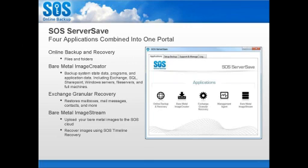And bare metal image stream. This is what you will use to send your bare metal images up into the cloud. It's a specially engineered version of SOS Online Backup that is designed specifically to send very, very large files up into the cloud securely.